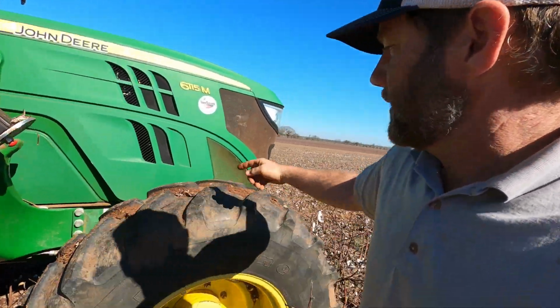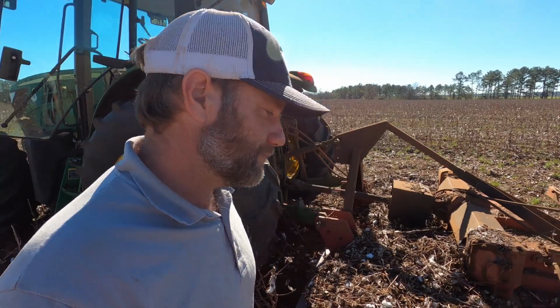All this lint gathers up around the muffler, gathers up around the engine compartment, and every year in the South, tractors burn up. Every year, tractors, cotton pickers. This is a very flammable condition out here.